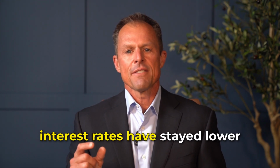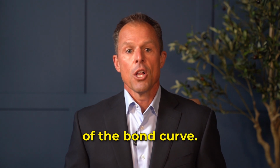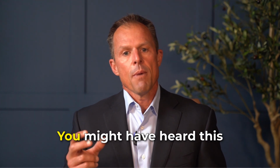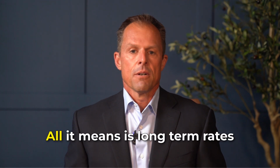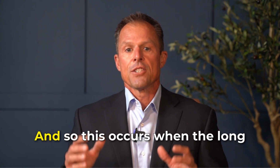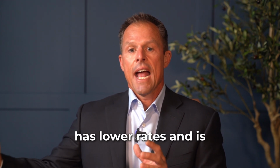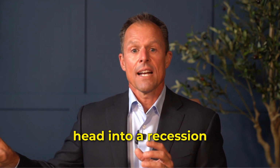However, interest rates have stayed lower in the longer-term portion of the bond curve. Long-term rates were lower than short-term rates. You might have heard this referred to as an inverted yield curve. All it means is long-term rates are lower than short-term rates. And this occurs when the long-term part of the curve actually has lower rates and is suspecting that we're going to head into a recession.